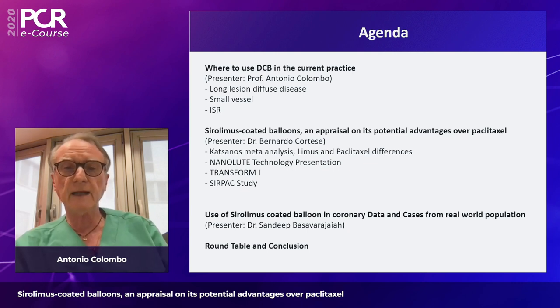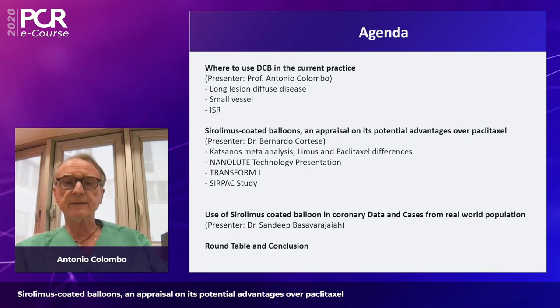Then Dr. Bernardo Cortese will discuss Sirolimus-coated balloon and appraise its potential advantages over Paclitaxel. He will discuss the Katsanos meta-analysis, the difference between Limus and Paclitaxel, and then the Nanolute technology specific to the Magic Touch drug-coated balloon, and then present briefly two studies, TRANSFORM 1 and the SIRPAC study, which are ongoing studies.